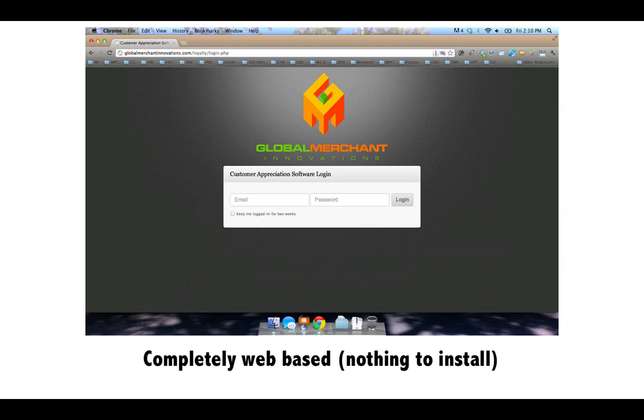It is completely web-based, nothing for you to install. It's very simple. You're going to get a chance to go into the back office right here. You're going to get a chance to log in with your email and password that you're going to create. And you're going to get a chance to have all the data for your customers in one location where it's easily accessible and easy to communicate with your customers right here.